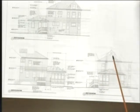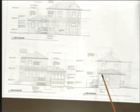This is a view from the rear of the property. Again, you can certainly see that compared to what's existing now, as you look at the existing photographs from the rear of the property, I think, we hope you agree, that it's much more sympathetic and in context to the rest of the architecture. And that's really essentially it.